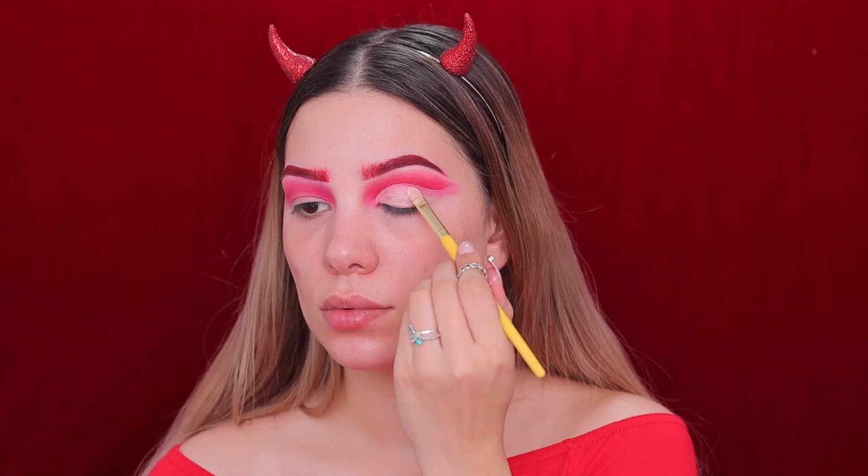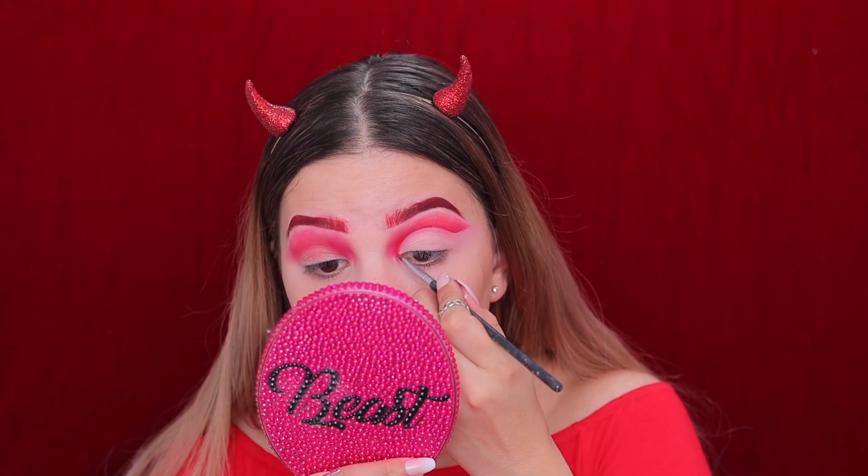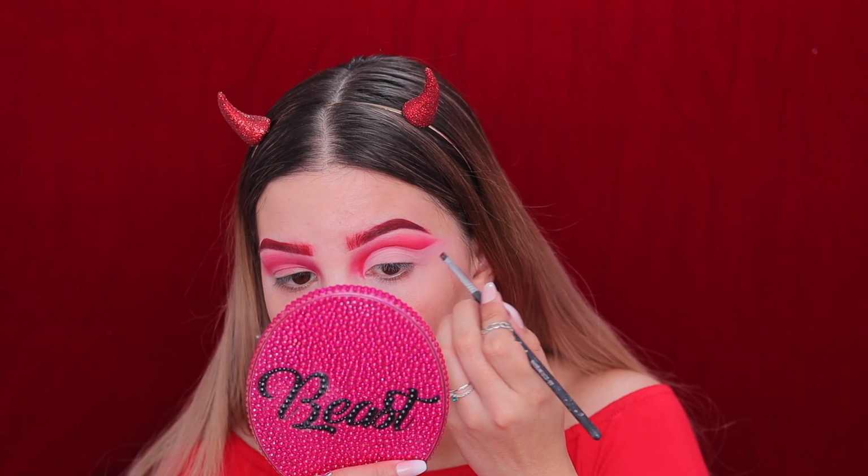Then to fix the lines and to give the look a little bit more depth, I just went in with the red eyeshadow in a small brush and kind of fixed everything.